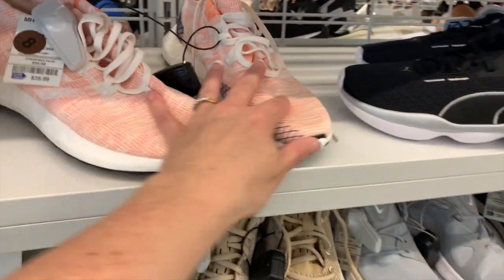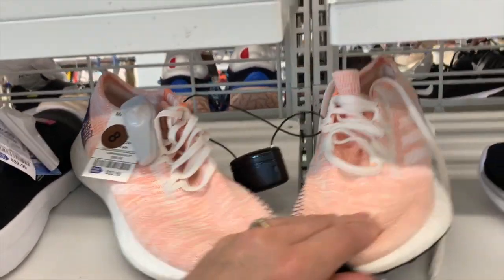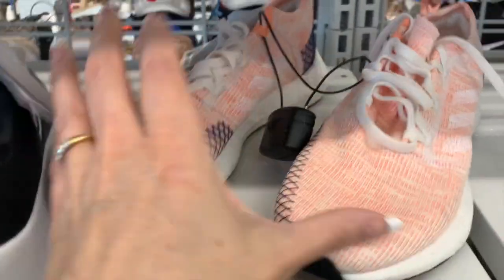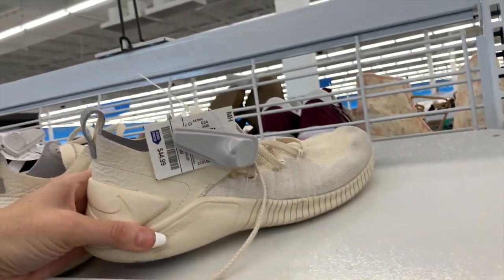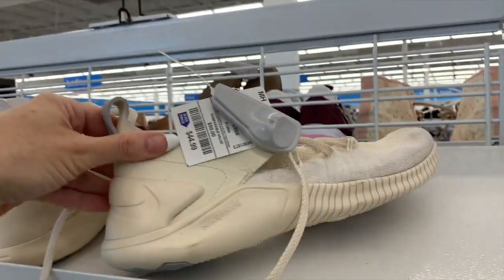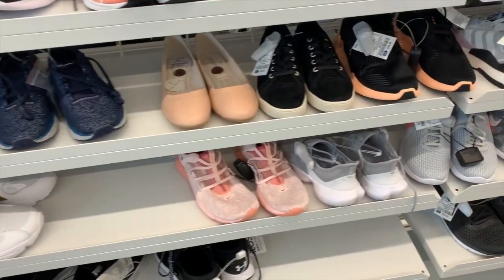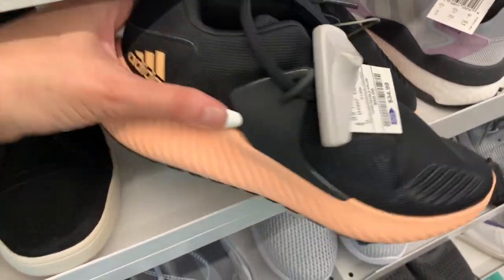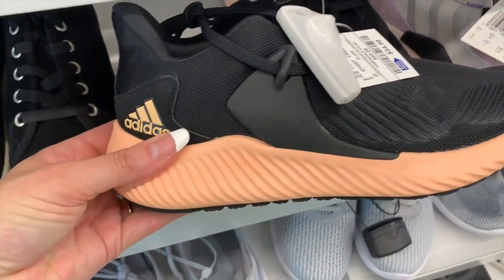Ooh, $39.99. They normally go for $90. These are Adidas. I love that fly knit material. These Nikes, Nike Freeze, normally go for $90. We just have so many nice options in here. So many unique options and color varieties that I'm really loving.